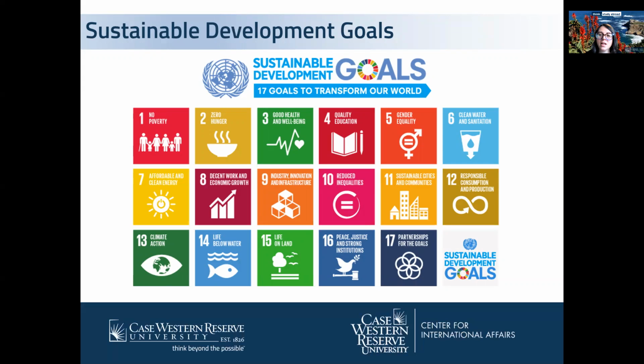The agenda recognizes that reaching these goals requires involvement: international, national, regional, local, and you. So each one of these: number 1, no poverty; 2, zero hunger; 3, health and well-being; 4, quality education; 5, gender equality; 6, clean water and sanitation, and so forth.